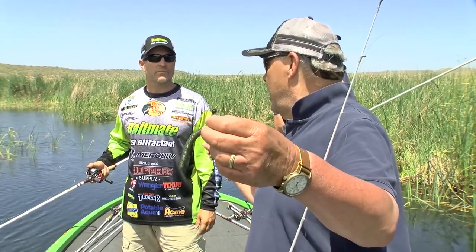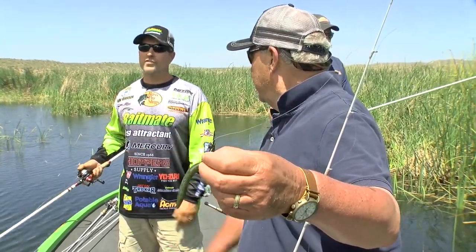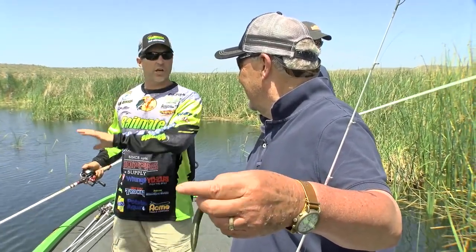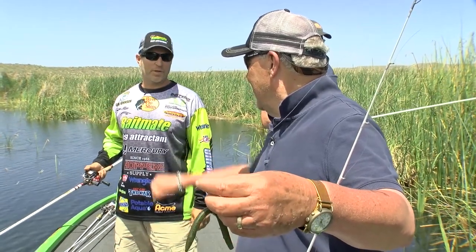And that fish was not on a bed. That was a cruiser, a cruising fish, right through weeds. We're in about 4 to 8 feet of water, a lot of emergent spring vegetation. These fish are coming up out of the deep, and you intercepted a big one in a big way.